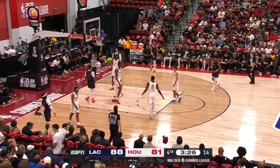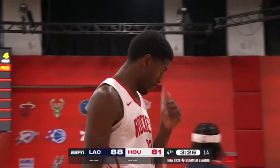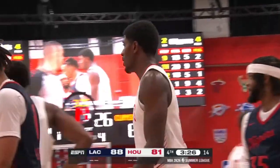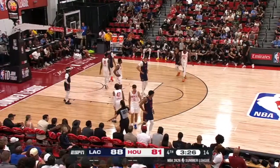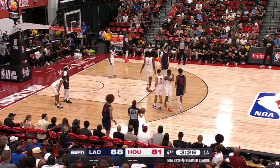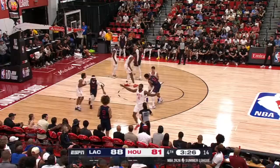Miller and Williams, two southpaws going at it. Foul on Williams away from the basket. Still a 7-point game with 3:26 left. Rockets need a couple stops and a couple buckets right now.